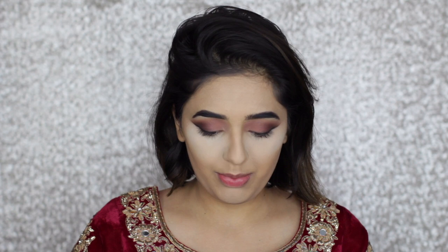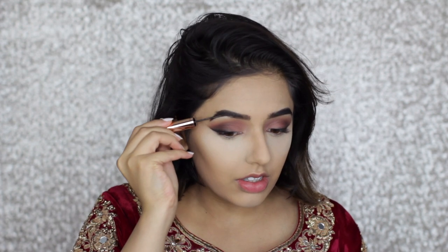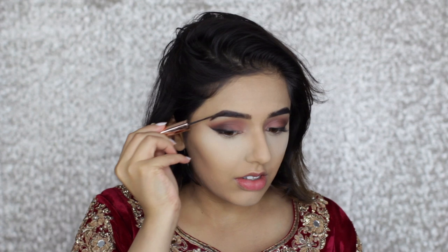And I'm gonna set my brows in place with the Legendary Brows from Charlotte Tilbury to add a little bit of warmth into them as well. This is in the shade Supermodel. I'll keep them in place and just add a touch of warmth to them as well.